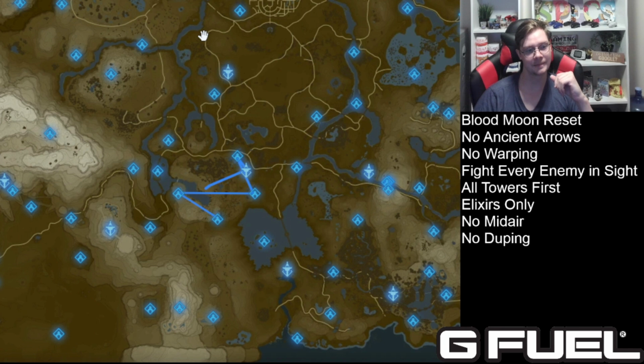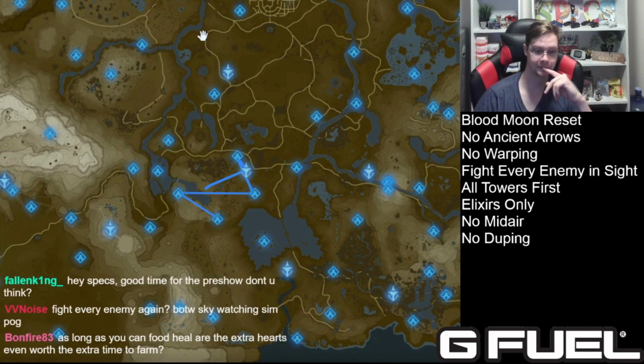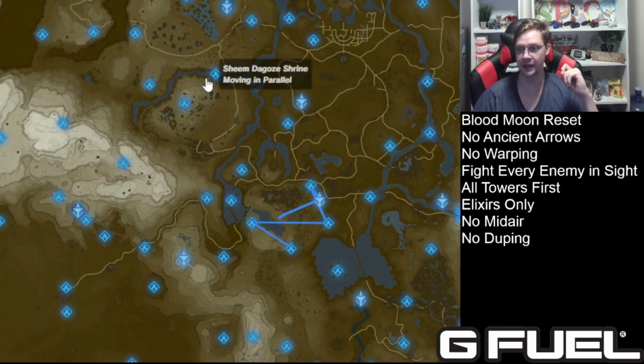I think in the beginning of the run, I'm going to be dying a lot. As long as you can food heal, are the extra hearts even worth the extra time to farm? For my run, they are. Because I can't heal with food. I can only use elixirs to heal. I can't eat anything other than elixirs.